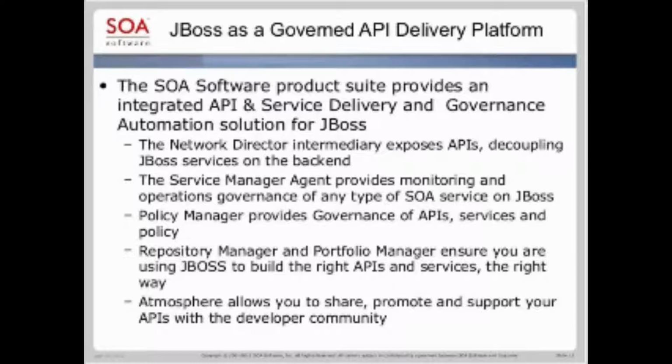There may be some environments where the IBM tooling provides a better choice. But one of the main decision factors is going to be cost versus capability. And the planning solution will help you make those decisions and help you with platform selection as you work through that process, identifying where JBoss should be used to optimize your cost saving. And then finally, Atmosphere provides that promotion, sharing, and support concept across the API platform.